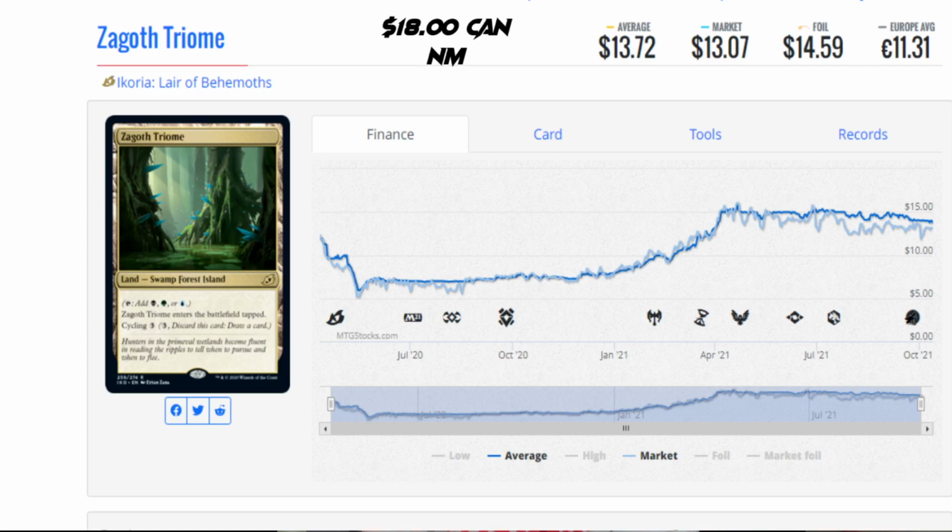It's going to have a lot of play use. Keep an eye on this card. It is not done going up yet. I can see it settling in at around $25 Canadian, so keep an eye out, everyone.